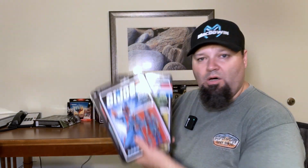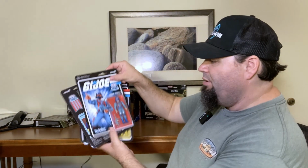So I picked up the BAT, the B-A-T, Battle Android Trooper. And I picked up, let me pull these off to the side, all of the Glow Patrol. So there's Glow Patrol Cobra Trooper, Glow Patrol Baroness, Glow Patrol Scarlet, Glow Patrol Cobra Commander, Glow Patrol G.I. Joe Trooper. There's one more in here hiding. Glow Patrol Snake Eyes. These were exclusives, I believe, to San Diego Comic-Con 2022.